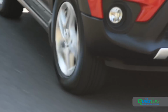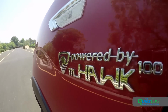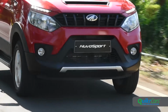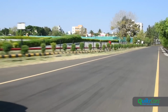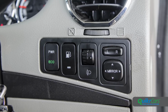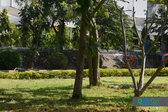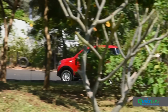You get the best out of this engine by short shifting, and it responds better to gentle dabs of the throttle than flat footing. This engine is clearly tuned for efficiency and is possibly the reason why Mahindra claims it serves up 17.45 km per litre. Of course, that figure is when you use the Eco mode that remaps this engine to work more efficiently. Now, this car was only driven at the Mahindra test track in Nashik, which is a bit small.